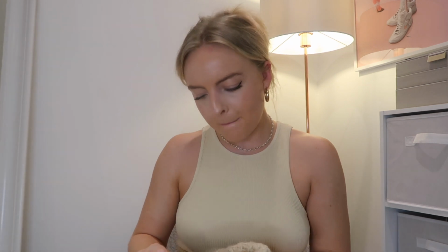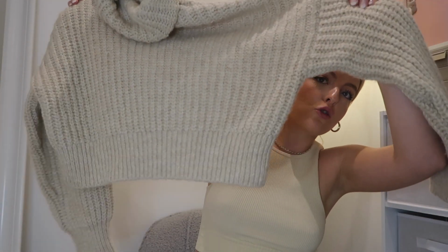What size did I get it in? Medium. I would definitely size up with this because this is a medium and it's cropped and it's small. Oh, I just love it. I love it. It's so comforting and soft and cozy.